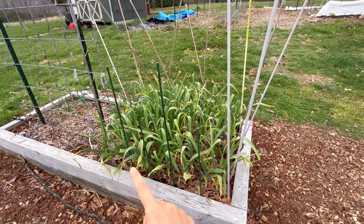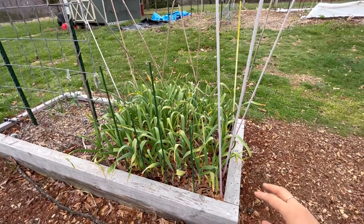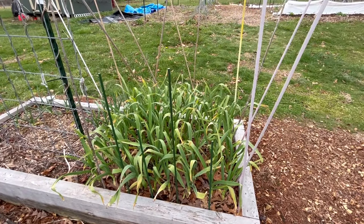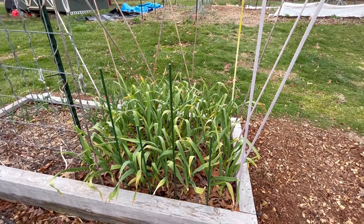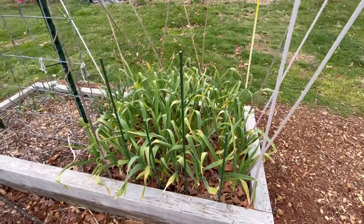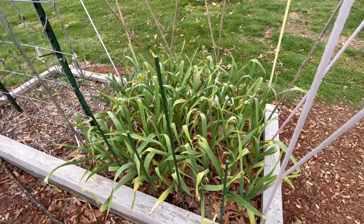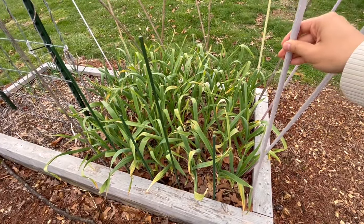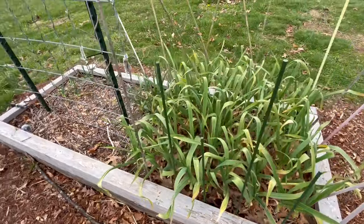And if you notice this crazy contraption of stakes here, it's because I did have some deer come and nibble on my garlic either in the fall or winter, which is not really common because garlic is not something that deer really like to eat, but they've been very voracious this past fall and winter. So I just put these stakes up to kind of discourage them.